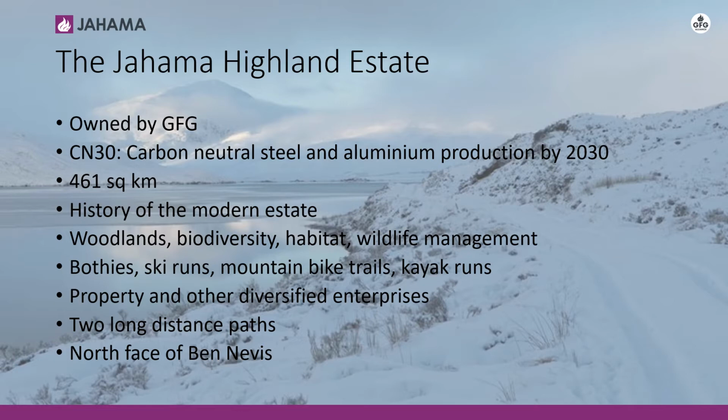There are a number of bothies, rudimentary shelters for walkers and climbers, scattered across the estate. There are commercial ski runs on the lower slopes of Ben Nevis. There are trails for mountain bikes and walkers, and kayak runs through the many rivers and waterways that bisect the estate. And of course there are a number of let properties and other diversified enterprises, including a specialised butchery opened in the last year or so, selling venison related products. Two long distance paths traverse the estate.